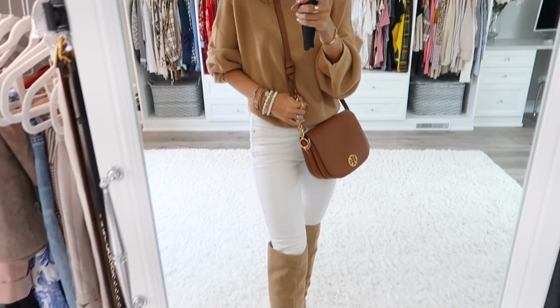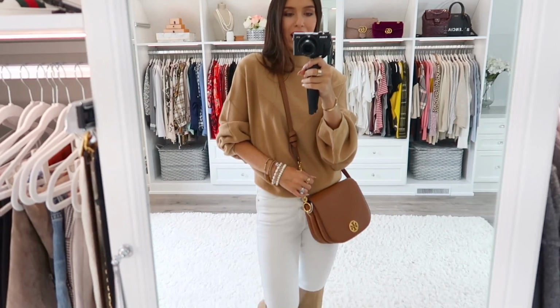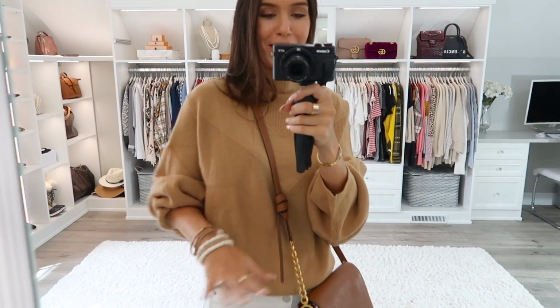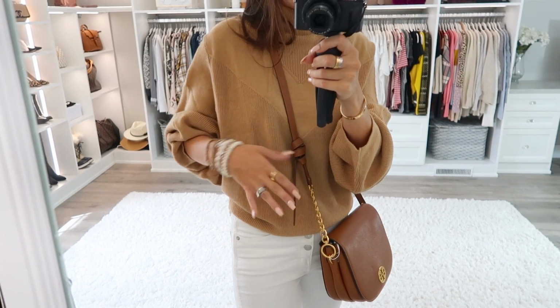All right, guys, so this next outfit, oh my gosh, if this doesn't scream classic fall outfit, I don't know what does. I love it so much. Okay, let's start with the sweater. This is from H&M, priced so well.